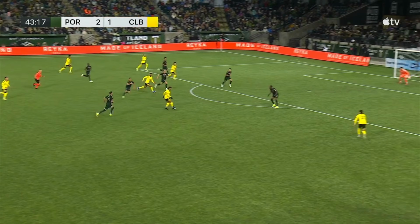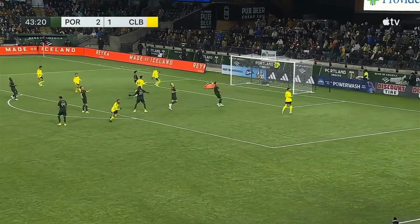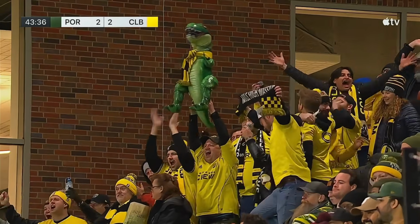Back to the play at hand, Rossi then has the last thing that this sequence needs, which is a little bit of magic. With a great shot placed in the upper left-hand corner, he levels the game, and the Crew fans celebrate.